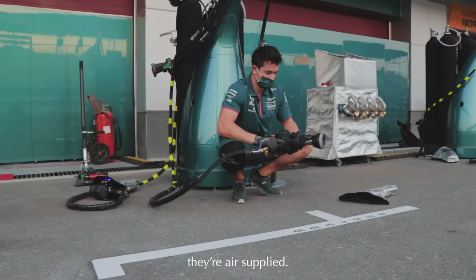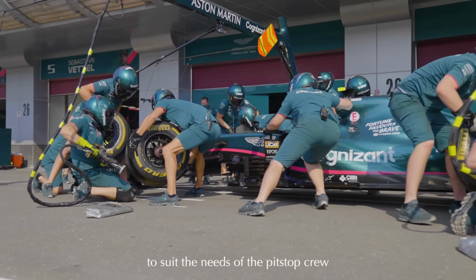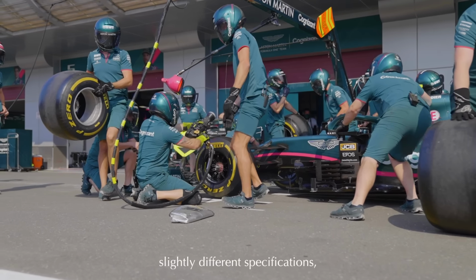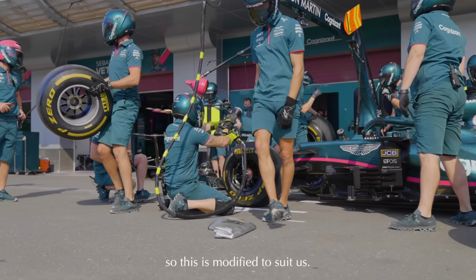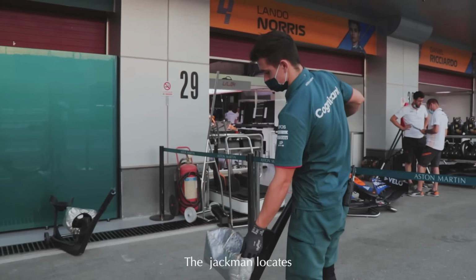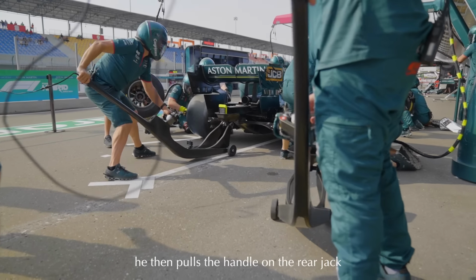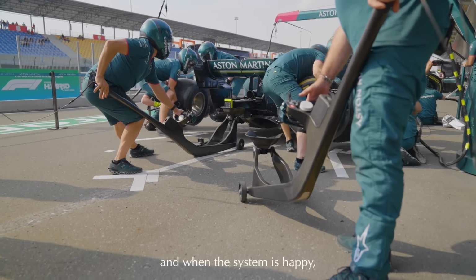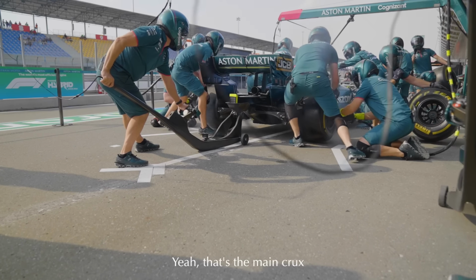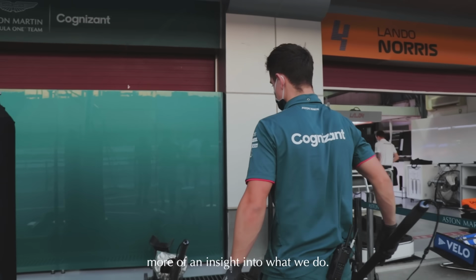The guns are Pioli Hurricane guns. They're air supplied. Anyone can buy the gun, but then they're obviously modified to suit the needs of the pit stop crew. Each team runs slightly different guns, slightly different specifications, so this is modified to suit us. Then at the rear of the car, you've also got the rear jacks. The jack man locates this under the rears of the car, jacks it up. He then pulls the handle on the rear jack, and when the system's happy, it will release the car, the jack will drop. Yeah, that's the main crux of the pit stop equipment. Hopefully gives you a little bit more of an insight into what we do.